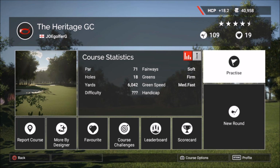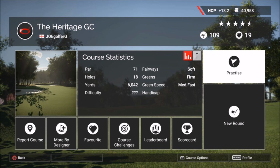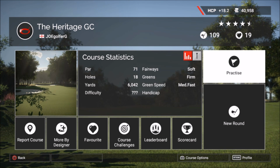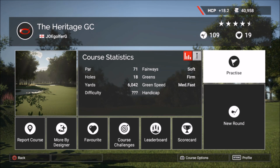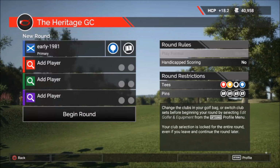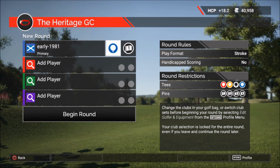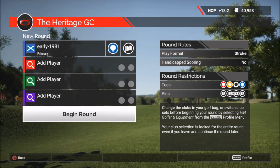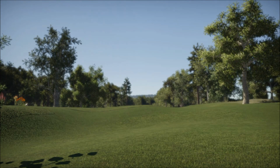Today I am going to be playing and reviewing the Heritage GC by Joe Golfer G. The fairways are soft and the greens are firm. Really looking forward to playing this, so let's get into a new round. There are 4 tee selections. I will be playing off the blue tees, which are playing 7,108 yards, and as always, pin selection number 1 for the camera flybys.